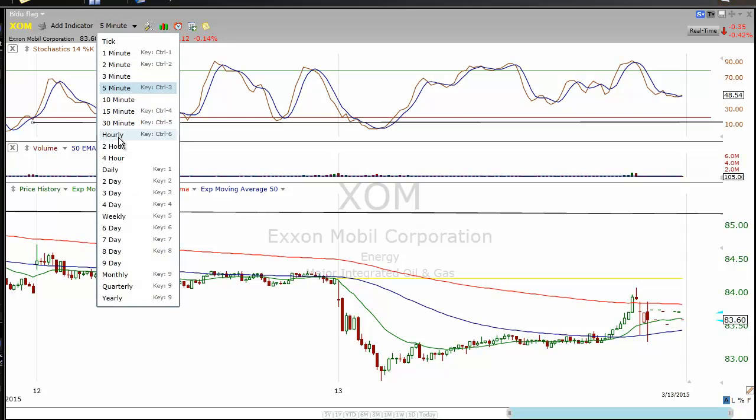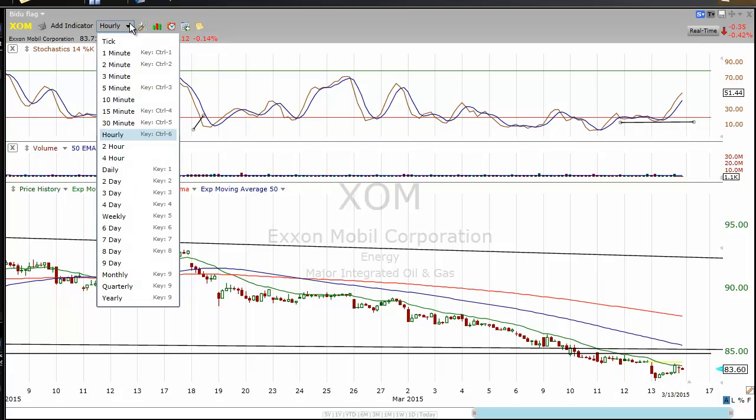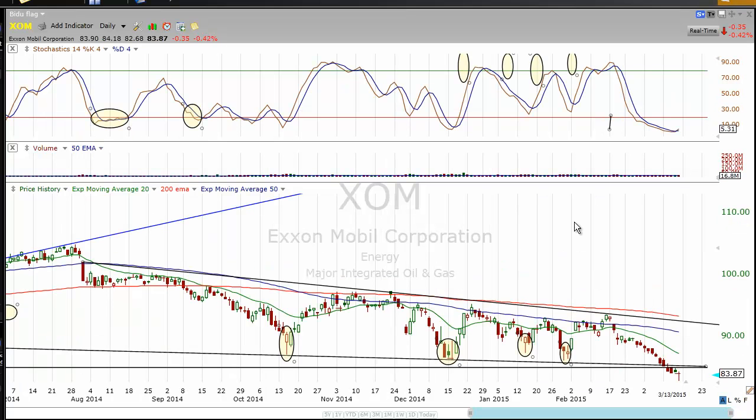ExxonMobil was one of the stocks that I noticed it in, and this was one I was interested in. I started a small position in this, and it's been drifting here a little, but I know I'm in the right area. But today, when we gapped down, I noticed that we didn't really budge here in the stochastic. I noticed that throughout the day, and it sort of started to move back up. And I thought that was a very good sign. It's definitely a hard stock.